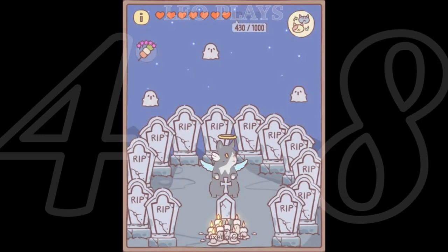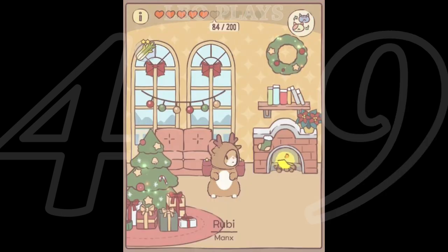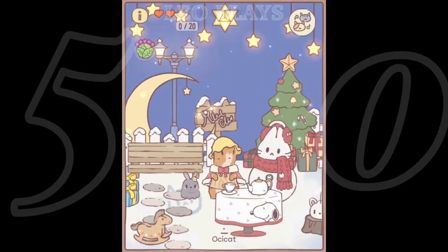You stumble into the graveyard and find a cat doing some kind of ritual. And this is a random holiday mini room, Christmas theme. And lastly, a snowy Christmas room. And that's all for the 50 mini room ideas.